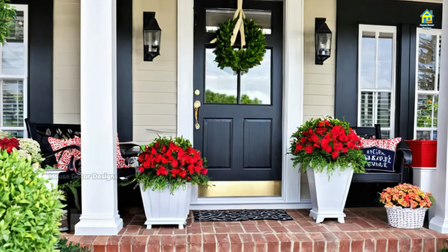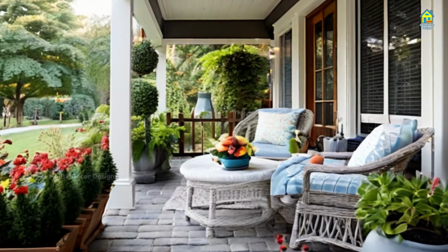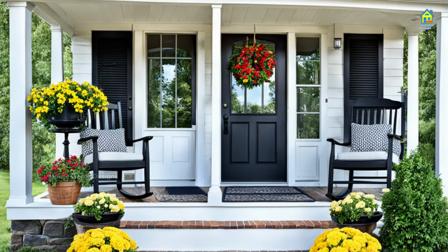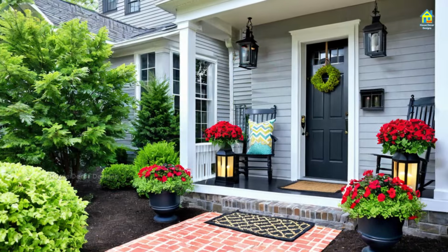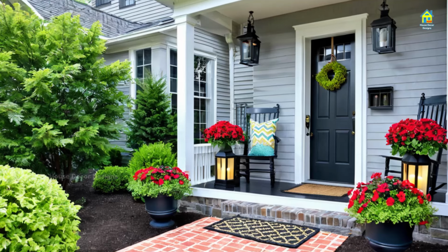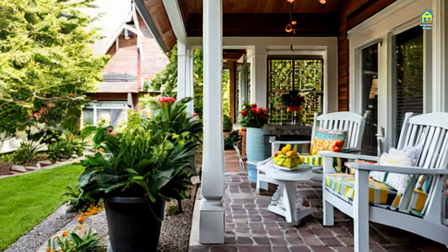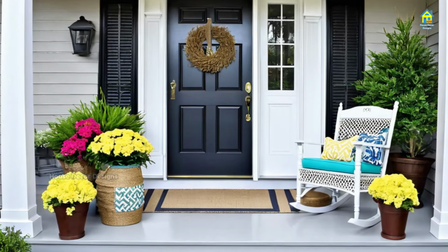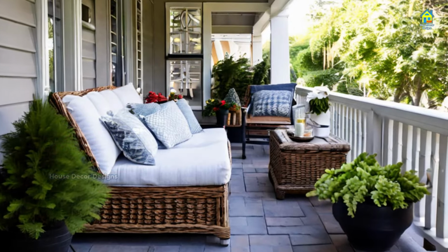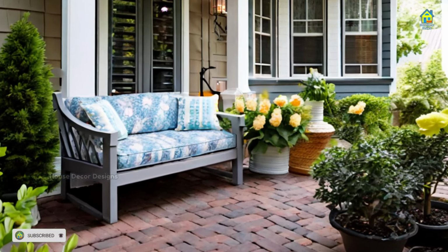4. Maintain your porch. Regular maintenance is key to keeping your small front porch looking its best. Clean furniture, rugs, and decorative items regularly to prevent dirt and grime buildup. Check for signs of wear or damage and address any issues promptly. Seasonal maintenance, such as removing leaves or refreshing plants, will help keep your porch in top condition.